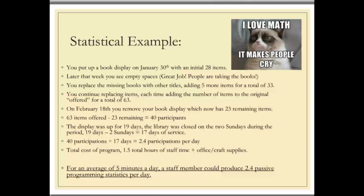So if you put up your book display on January 30 and you start with 28 items, and then you see some empty spaces, so you replace those with 5 more titles, then you have a total of 33. You continue to do this until you remove the book display, and it only has 23 items on it. So you had a total of 63 items that you put on display. Subtract that 23 from it, and you had 40 participations. And here's where the math gets fun. If the display was up for 19 days and the library was closed on the 2 Sundays during the period, your display was up for 17 days of service. You had 40 participations during those 17 days, which equals about 2.5 participations per day.